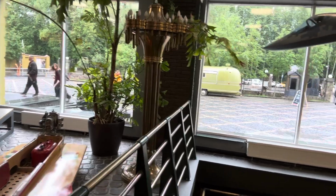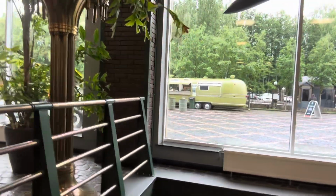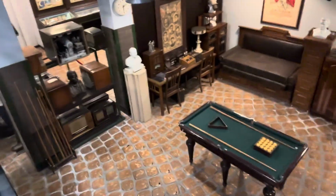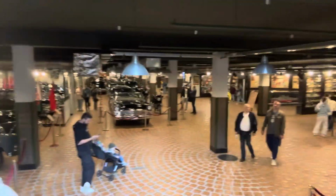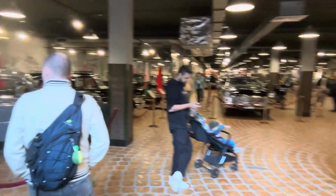Before I show you the rest of the cars, I'm going to take you downstairs. There's an old food cart outside. There's an old billiard table. I guess this is the officers' mess during the war. I've got a picture of Stalin over there. So absolutely, what a centre this place is. Outside it's got all the tanks, as I've just said, all the aeroplanes.